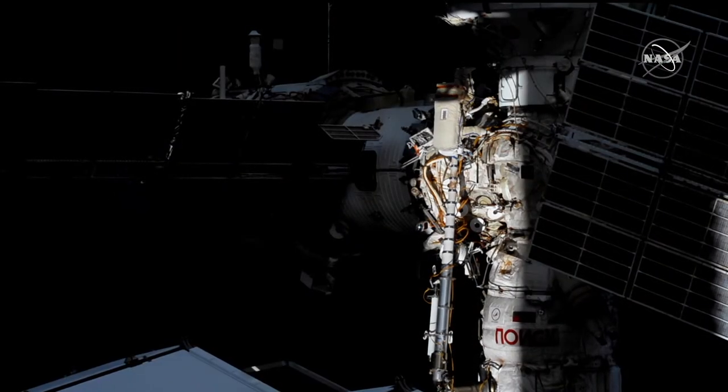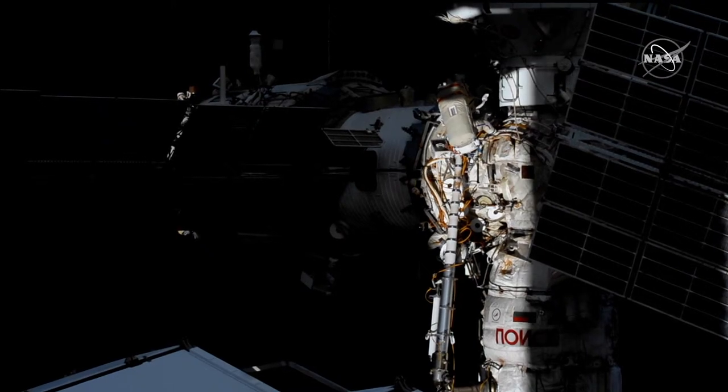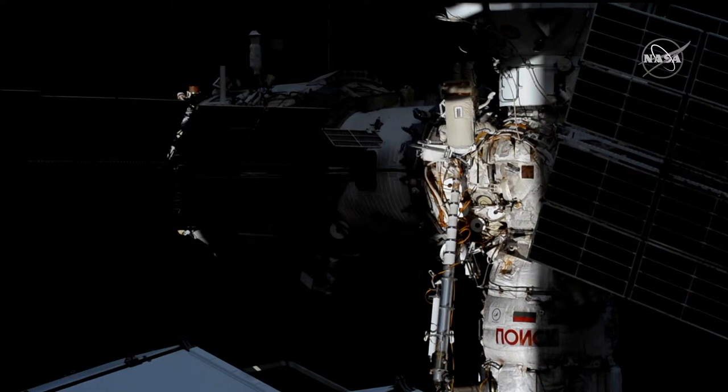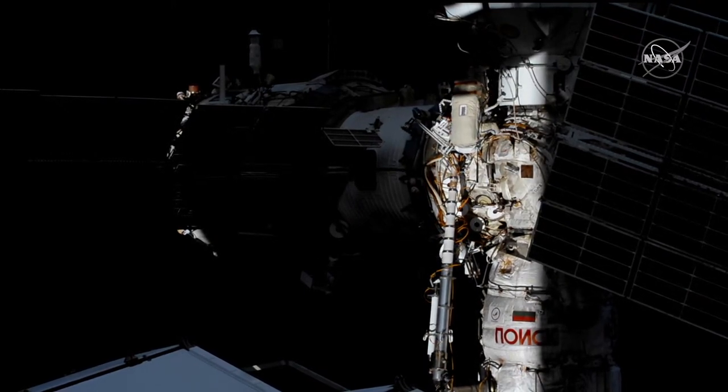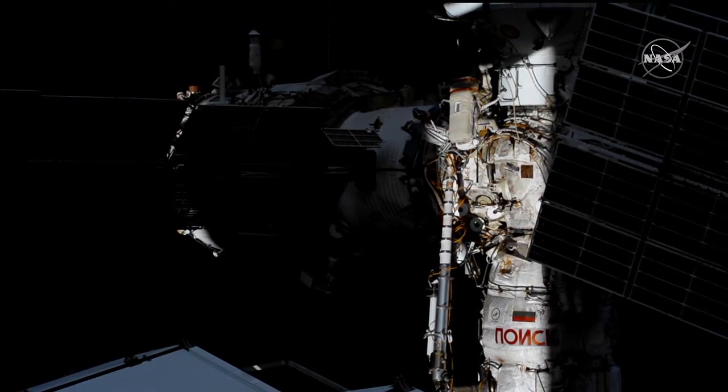I arrived at the grapple fixture. I have removed the safety tether. Copy. And now I'm going to start rotating and removing the wing nuts. I hope it works easier than it did the previous time. I think it will be easier now.